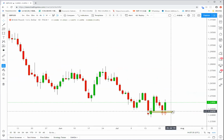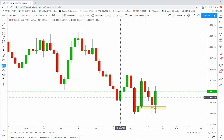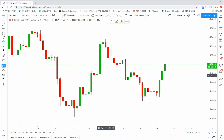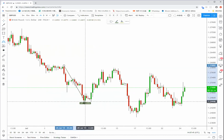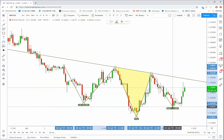From the technical or price views, the sterling has already found support at the 1.24 level, and now it's making a double bottom, or maybe a head and shoulder pattern. You can consider this as a head and shoulder pattern. Let me just draw it for you. Yeah, maybe something like this. This could be the head and shoulder pattern.